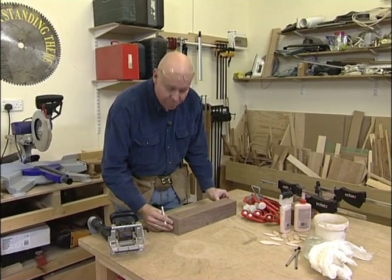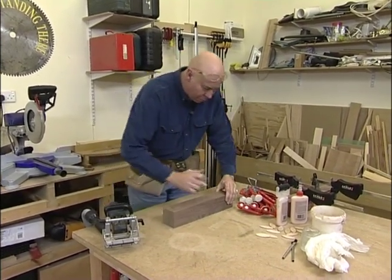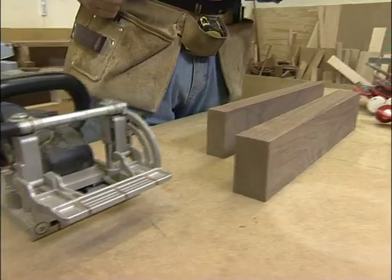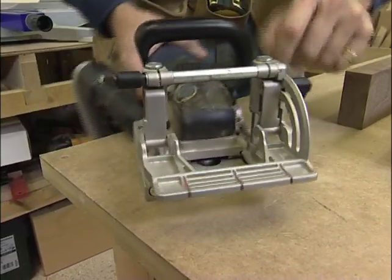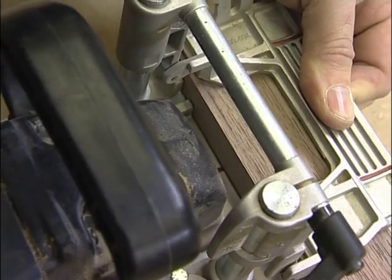I'm ready to join these boards together, and I'm just marking the positions for a couple of biscuits. I'm going to join these with biscuit slots in the center. Now I've set the fence to the maximum depth, and I'm going to line up the red indicator mark with the pencil line and cut the slot.